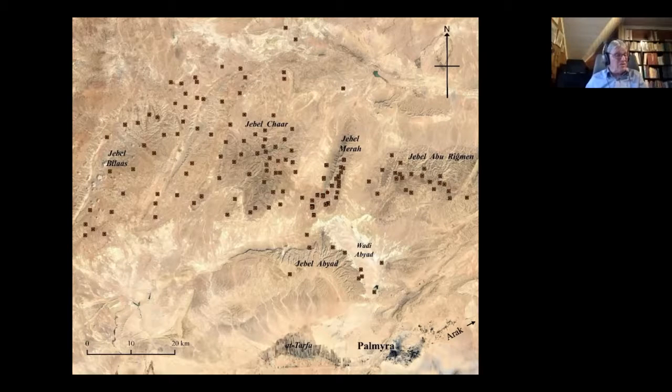So that is our, let's say, sources for understanding of Palmyra. It goes both economically, as you can see here, but also politically, when the population of the Palmyrene area interacted with the cities along the Euphrates or in the western part of Syria.